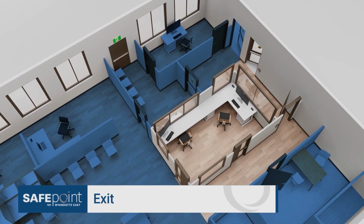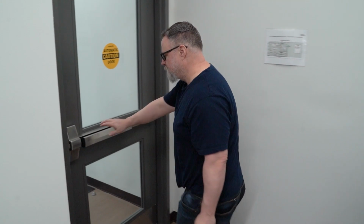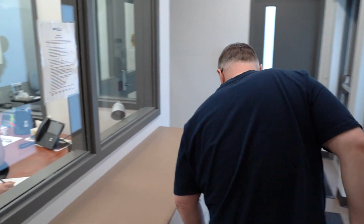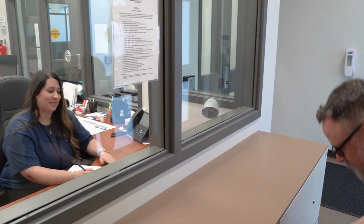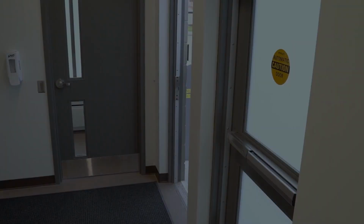Once the visit is complete, the last service provider to interact with the client guides them back to the main doorway for exiting. Our reception staff check in with the client before they leave to make sure that they got what they needed out of the visit and to wish them well.